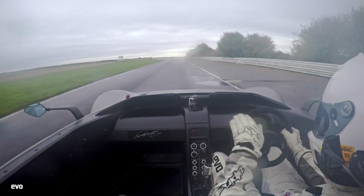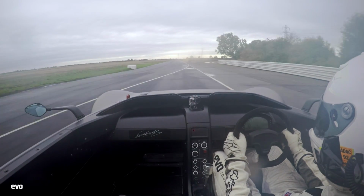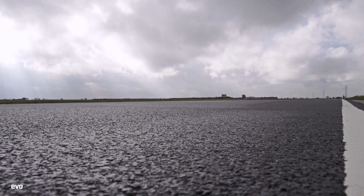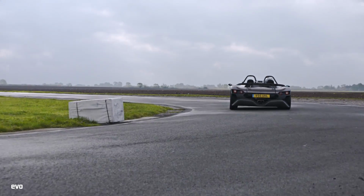Out on the track it looks almost square, it's so wide. Wider than like a 997 Turbo, I think. So it's a super cool thing. Okay, other stuff. Well, the driving position, very, very exposed, very upright.